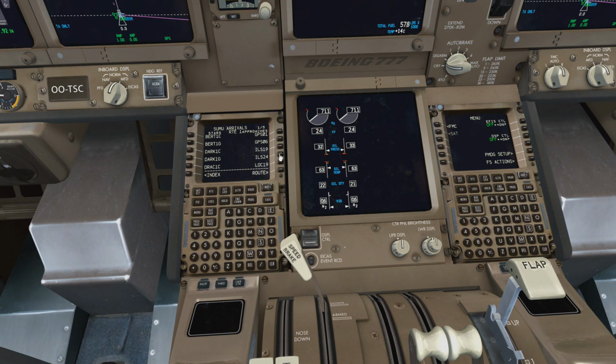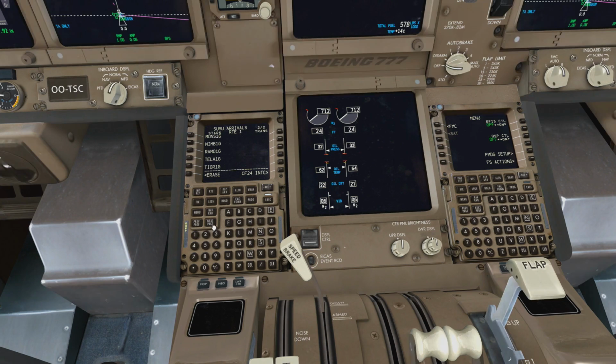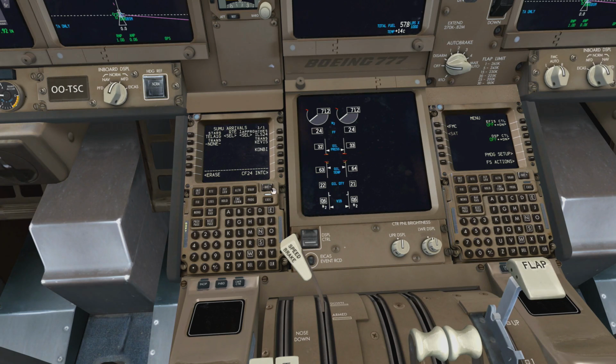We get a bunch of crosswind landing, especially with these airports that don't have a lot of runways. 24 in Tela 1G is our star. Tela 1G. Alright. 38,000 feet. It's just like a 300 mile flight.